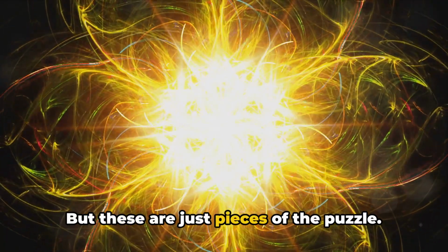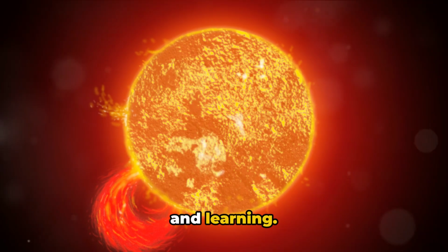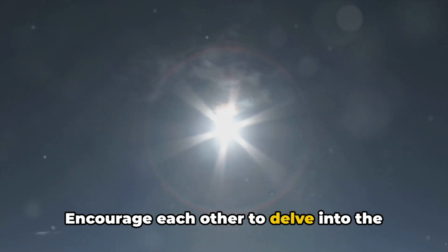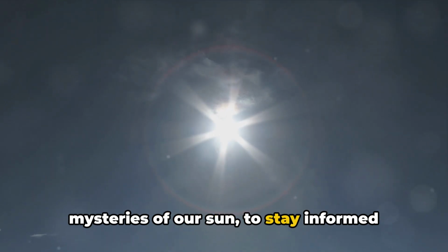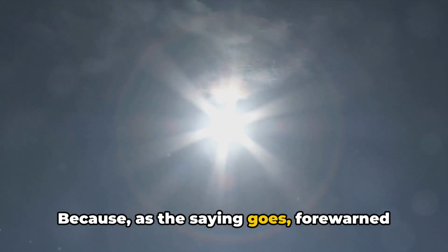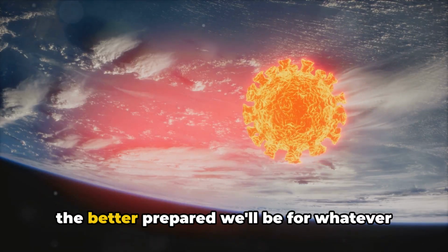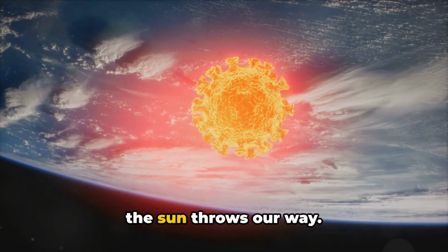But these are just pieces of the puzzle. We need to foster a culture of curiosity and learning. Encourage each other to delve into the mysteries of our sun, to stay informed about the latest discoveries because, as the saying goes, forewarned is forearmed. Remember, knowledge is power. The more we understand about these fiery phenomena, the better prepared we'll be for whatever the sun throws our way.